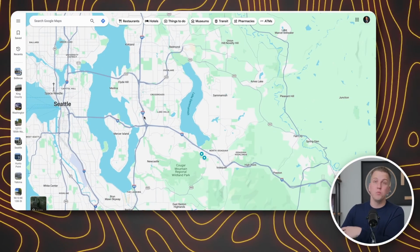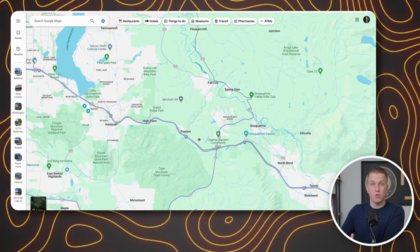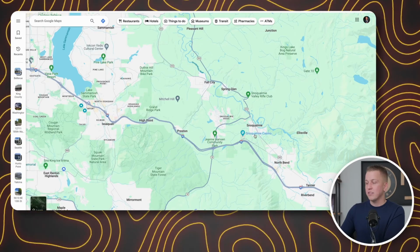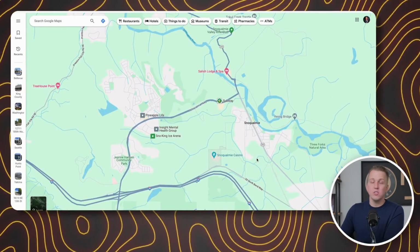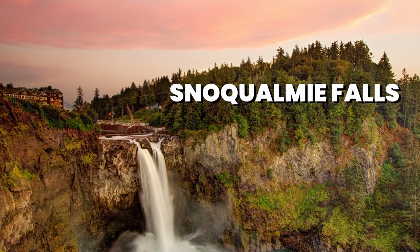If you have a little more time and you want to venture outside of the city, if you love the nature, you can go east to Issaquah, Snoqualmie, and those areas. There's tons of beautiful hikes. Snoqualmie has Snoqualmie Falls, which is a very impressive waterfall that's taller than Niagara Falls. It's not as wide, but it is taller, and it's a beautiful destination out of the city, yet still within less than an hour drive.